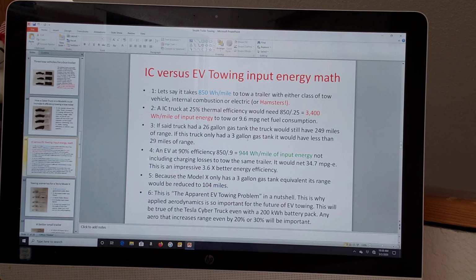So here we are. I'm just doing this internal combustion engine versus electric vehicle towing input energy math to explain all this, and then we're going to stop the video. So let's say it takes 850 watt hours per mile to tow a trailer. And it doesn't matter, either class of vehicle. That's what it takes. And it doesn't matter what it's powered by, whether it's electricity or hamsters.